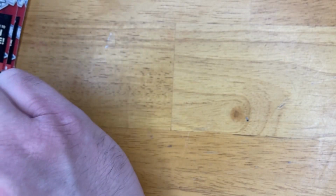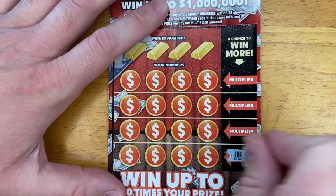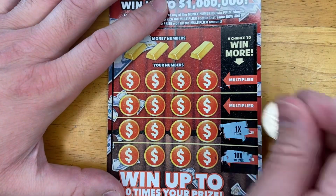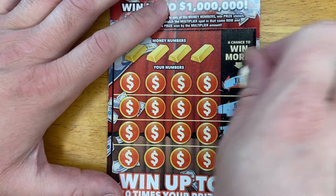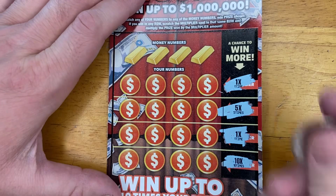All right, you know what we're gonna do? Wrong pile. I think we're going to start off scratching the multiplier on this ticket. Let's see. Ooh, 10 times. That would be nice to win. 1 time, 5 time, and 1 time. Hopefully we win on this line where the 10 time is.